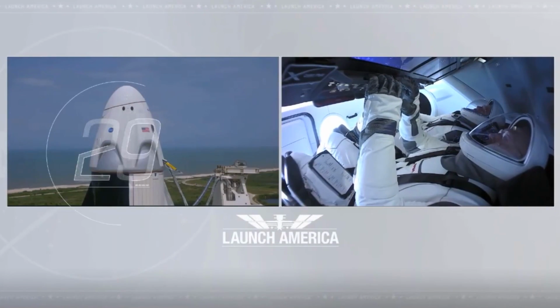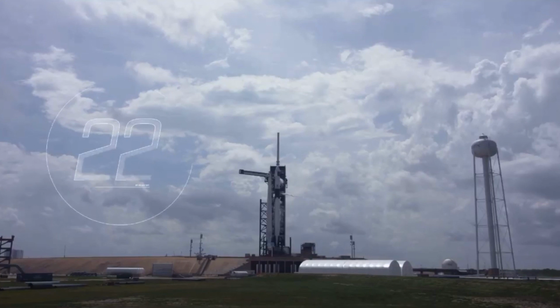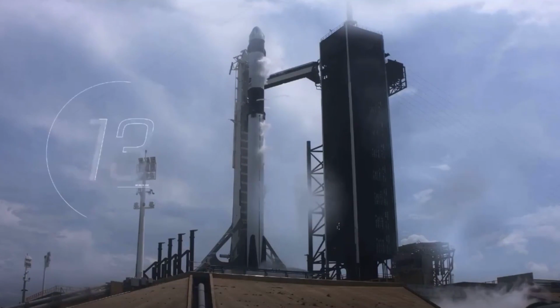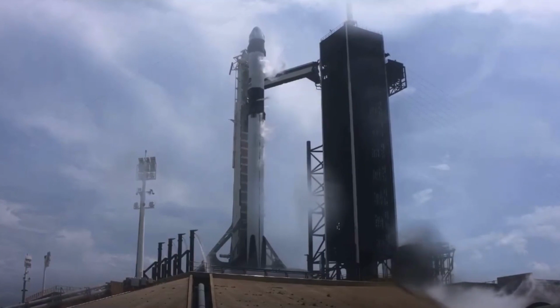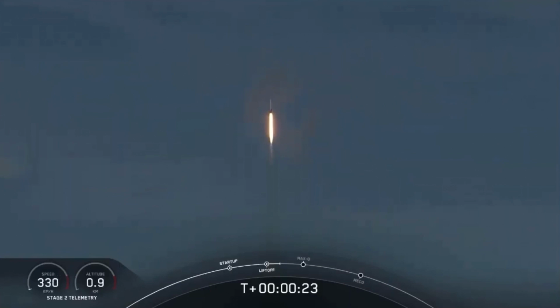T-minus 30 seconds. Stage 1 tanks pressing for flight. T-minus 15 seconds. 10, 9, 8, 7, 6, 5, 4, 3, 2, 1, 0. Ignition. Liftoff. Propulsion is nominal.